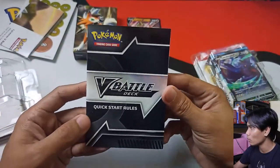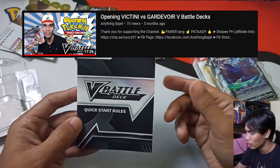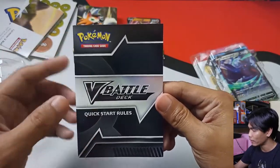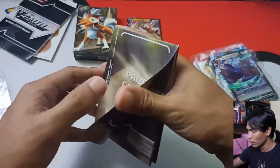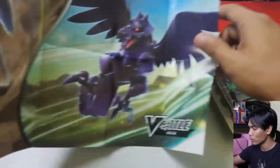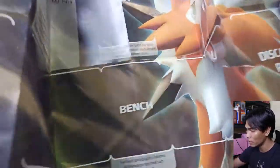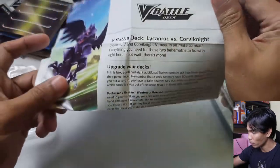But I think it started with the next deck with the Victini and, I forget the other one, they started using this standard design of the guidance. And of course we also have here the single player playmat. You will see at the back, of course, Corviknight versus Lycanroc, but the playmat here is for Lycanroc on the other side. You'll see there. Let me just put it back here. And this is the guide for upgrading both of the decks, I guess.